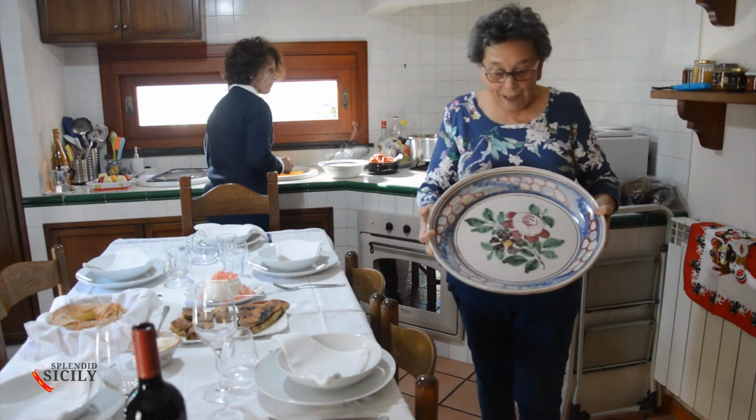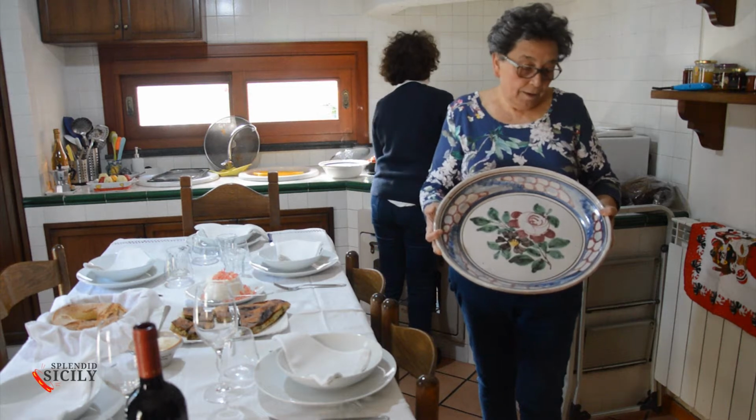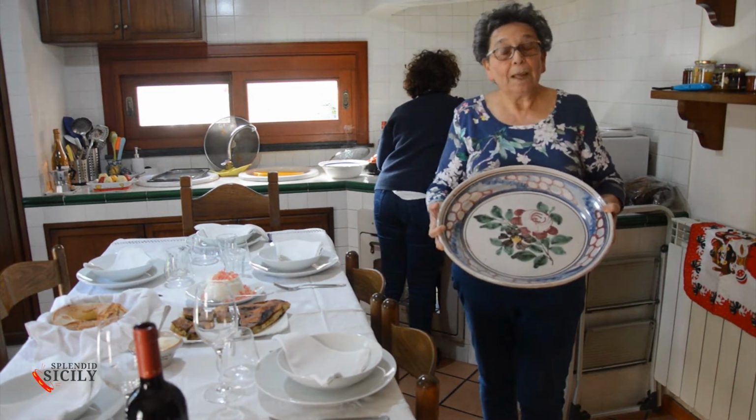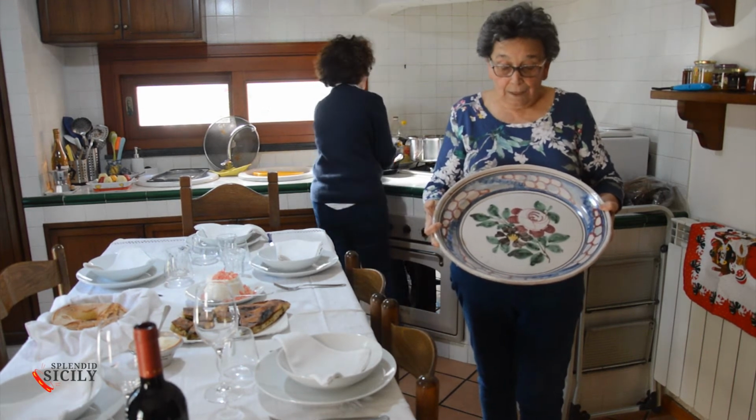In this dish with my mother, we used to make tomato preserves, which we then placed in the sun, and when it dried, it was ready.